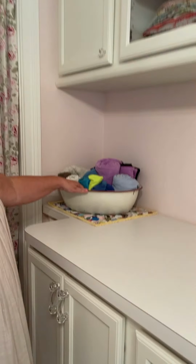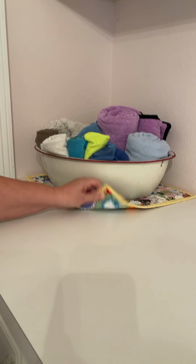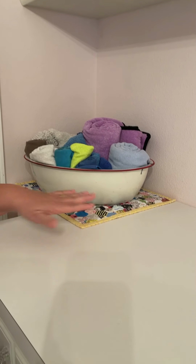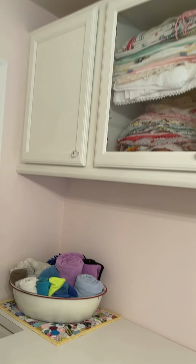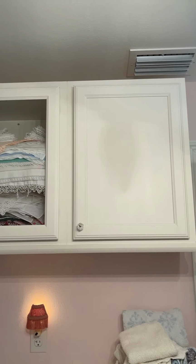I use another one here. My husband's rags he cleans the cars with. Again, another Sandy special, my cousin. She did that for me out of an old piece of quilt I had. This cabinet, we're going to go through at a different segment. But it's half butler pantry and half storage. And I'm going to show you why I use it like this, why I did the height and everything.